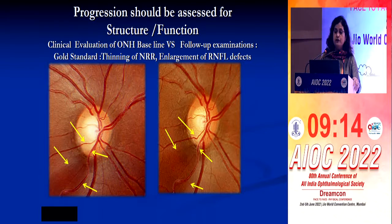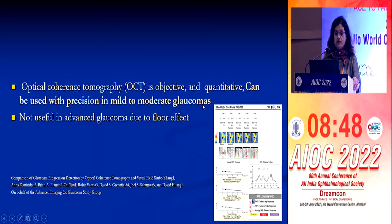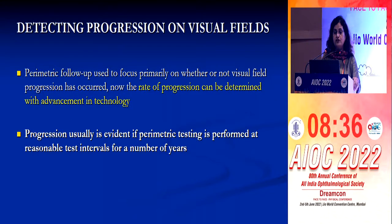So progression, I would say, should be assessed on both structure and function, and clinical evaluation of the optic disc at baseline and follow-up examination still remains the gold standard. You should look for thinning of the NRR and enlargement of RNFL defects in the follow-up visits. OCT is an objective and quantitative method, which is again getting popular. However, it cannot be used in very advanced glaucoma because of the floor effect. Visual field testing has been the gold standard in tracking functional loss and assessing progression. Earlier, we used to be interested in finding out whether progression has happened or not, but now with the new software, we can even find out the rate at which the disease is changing, which is very important.